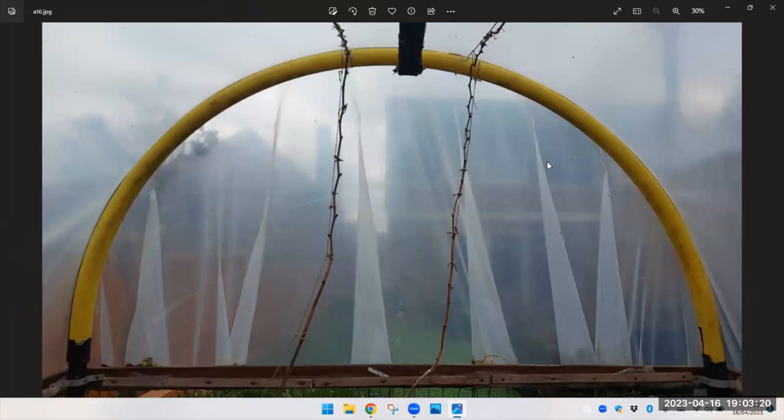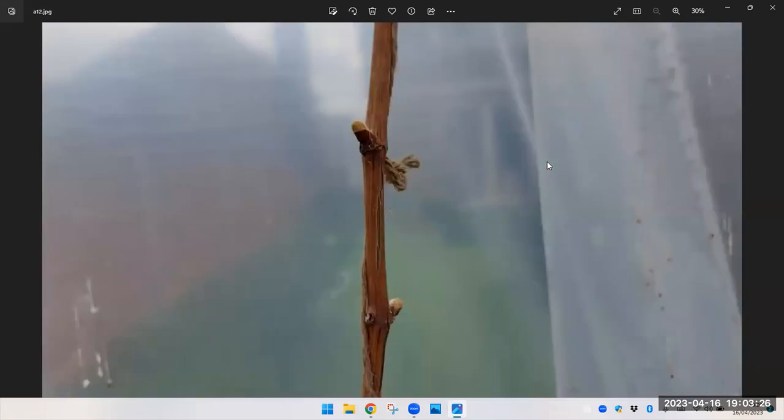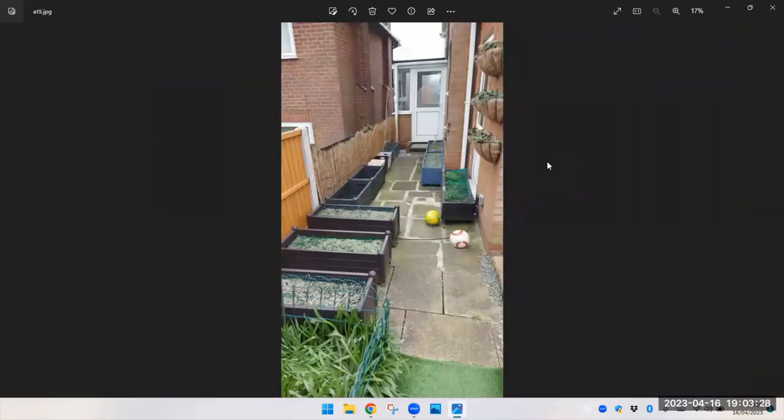Two grapevines in the tunnel. This was taken about a week ago, but I've got bugs showing, which is a sign of everything warming up. Two raised beds there. These two were going to be for my carrot beds, my stump carrots, obviously. But I'm having second thoughts, a change of mind.